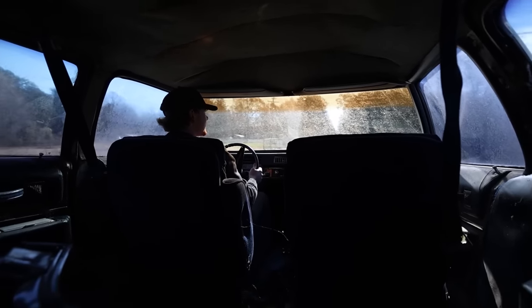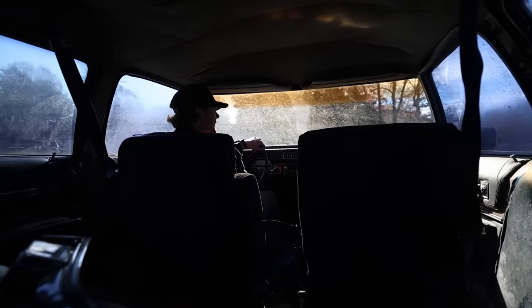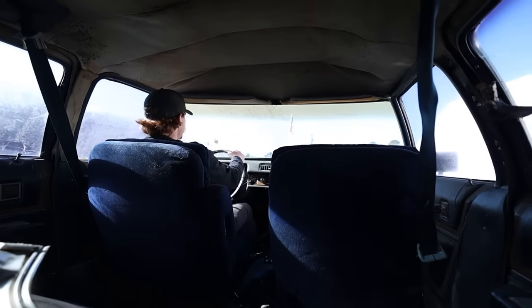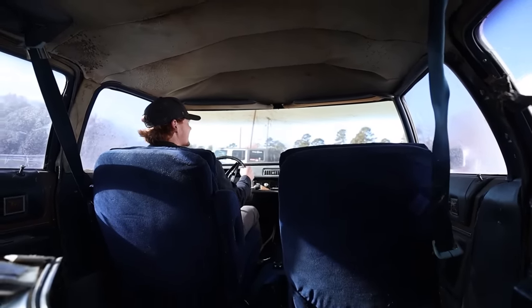How about it? Do you think it'll spin tires? Oh, you're brave. See, it has a little pep, man. It will go. It has a little go to it. I wasn't expecting that. It's like driving a boat almost. It really is. I feel like I'm leaning back. Like I am so far away from you right now. This is insane how big this car is.